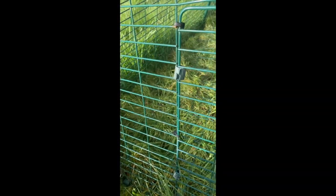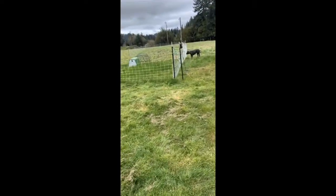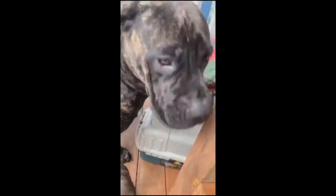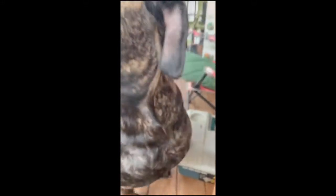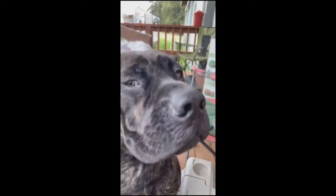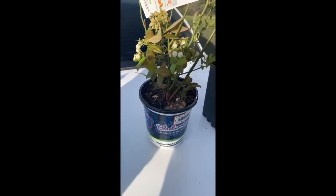So the rabbits are definitely doing their job. They made quick work of this grass, so we're going to move it over just a little bit and let them feed on some fresh pasture. Mamas, you got to leave that fence alone. Kova. That's how we keep the predators out. Oh my goodness, I'm so sorry. Well, now you know.